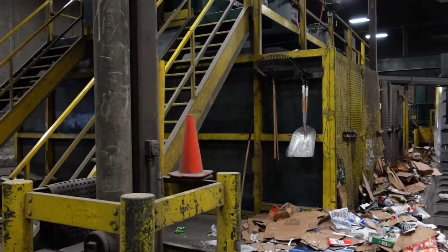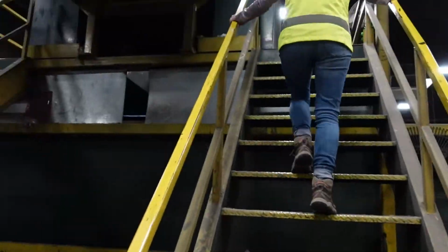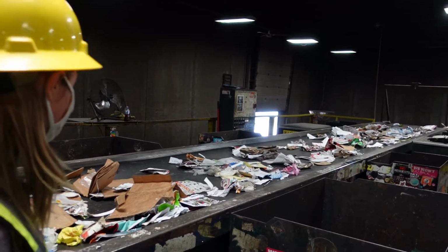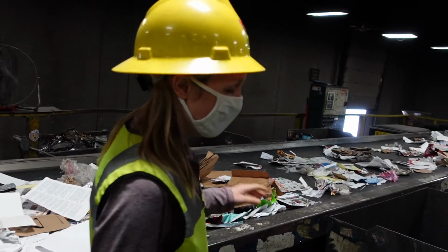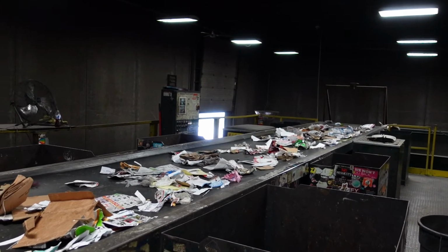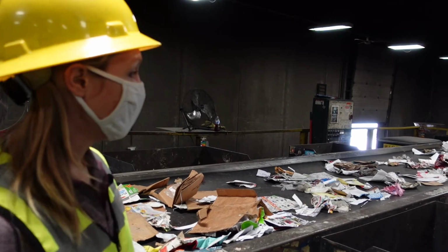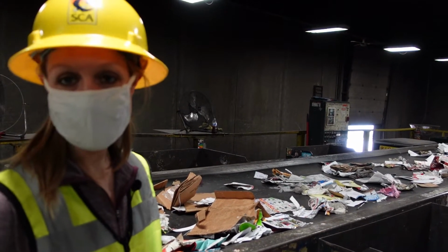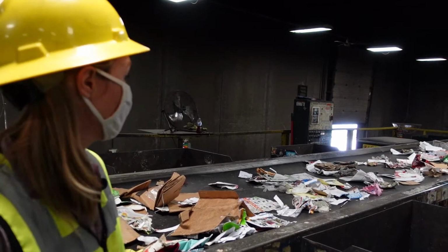So this is our paper line up here. Once again, we've got people that'll pull materials off the line on this one that aren't recyclable, like all your plastic film here. And then everything that falls off the line, all the good paper is what's going to go to the recycler to be processed into new things. A lot of our paper and cardboard here gets made into paper tubes, like paper towel or toilet paper rolls. And then also hand paper that you'd see in the bathroom.